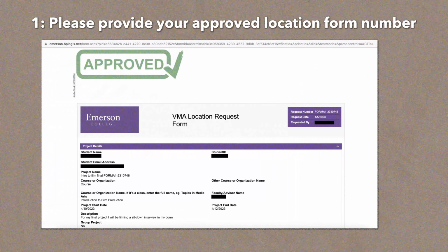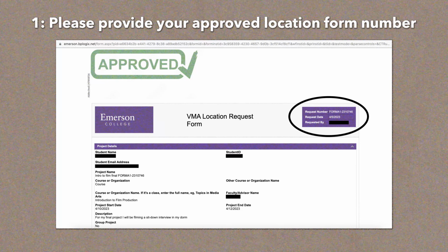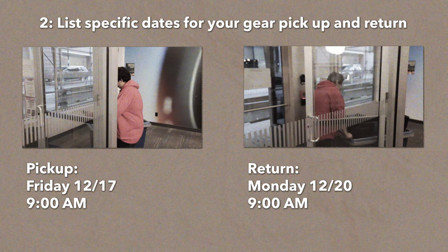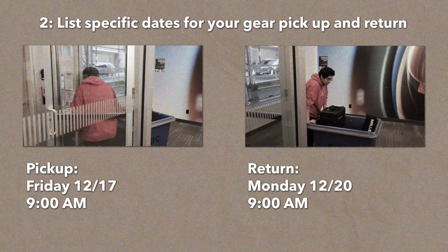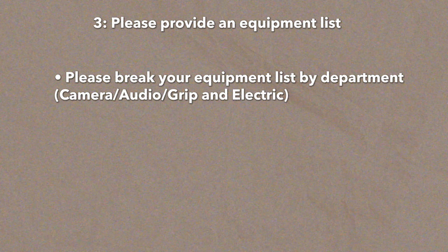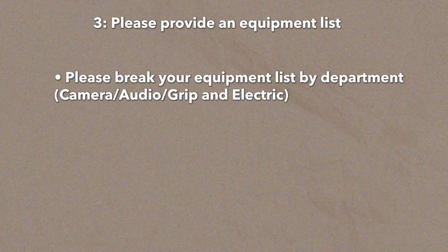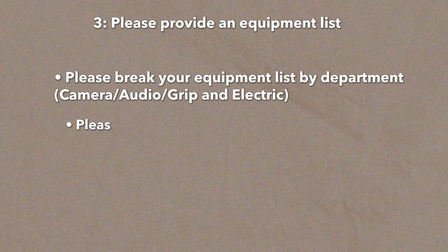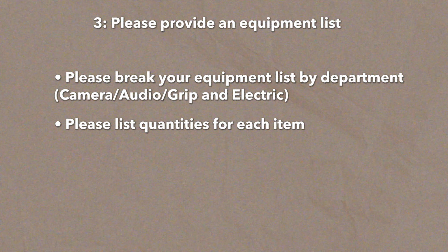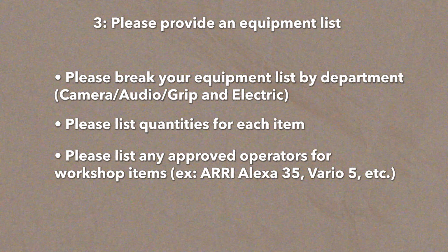Please provide your approved location form number. This form will start with FORMA. List specific dates and times for pickup and return. Include your equipment list. Please break up your list by department: camera, audio, grip, and electric, if applicable. Please make sure to list quantities for each item. Please list any approved operators for workshop items.